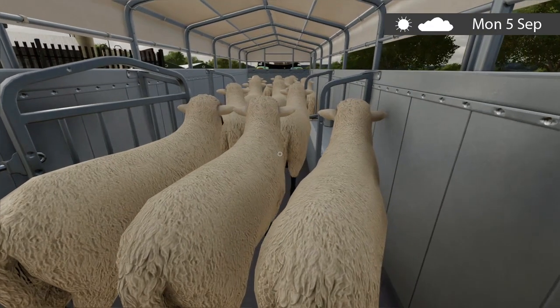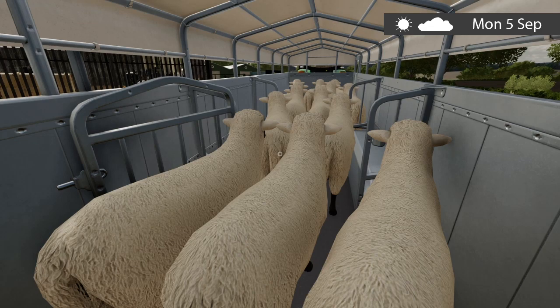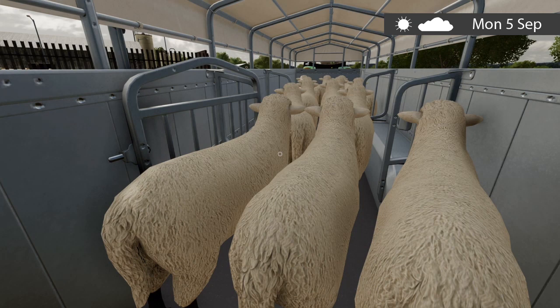We have, in fact, a trailer full of sheep. So these are the first animals for the farm. 13 of them, in fact. So a trailer full of sheep, and we're going to take that back and put them in the fields that we've just collected the hay bales from. That's where they're going to go for a start. The grass is growing again there, ready for them to graze, and obviously we've got the hay bales that they can use for feed as well.